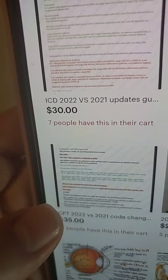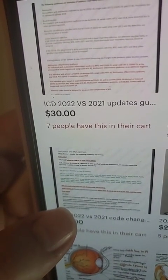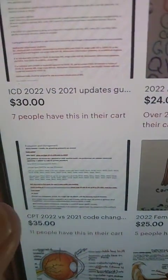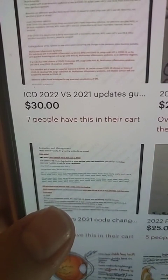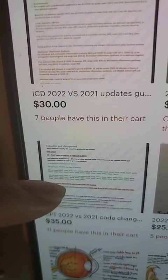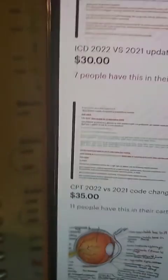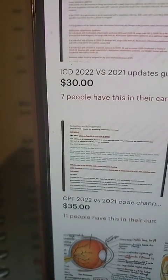If you have a 2021 book and you want to keep it because it's full of notes, but you want to try taking your test again, but you don't want to buy a 2022 book and move all those darn notes to the 2022 book, I have this document on Etsy that you can purchase. It tells you what page number to go to in your 2021 book and what code to write down and your descriptor, so that you can just go to those pages, write the new codes down, and then turn your 2021 book into a 2022 book. Some years I wouldn't recommend it.